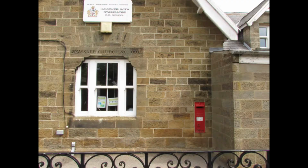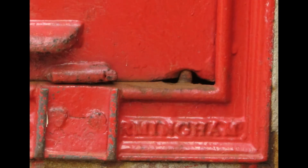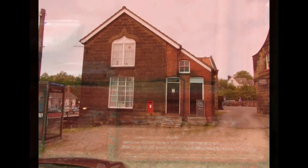This lovely Victorian wall box is in the wall of Hawsker School, which is rather lovely. It's interesting at the base where, to the right of the tab holder, which is in the centre, you can see the bottom pivot piece, which is exposed because the metal on the door has come away at some point in its long history.